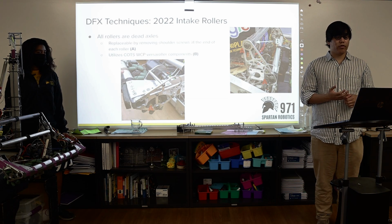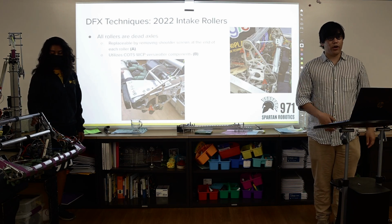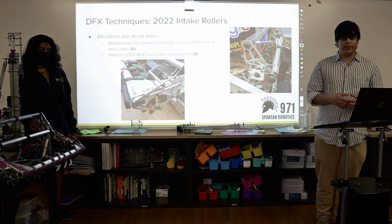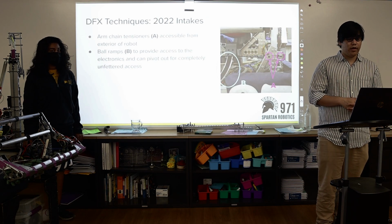We also tried to use West Coast Products Versa roller components, in particular on the transfer rollers. COTS parts are always better, it means there's not a part that you need to manufacture. So if you can use COTS parts, that's always better than using a custom part.